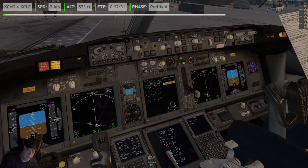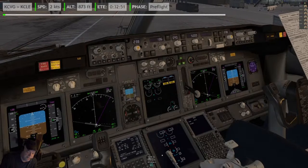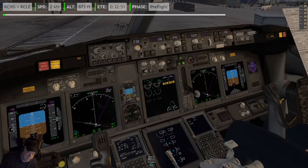Ground, Delta 2864 is on the Victor Loop for ramp 2. Delta 2864, around 1 Foxtrot, taxi to the ramp.